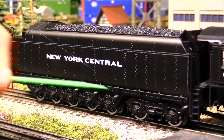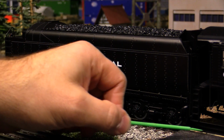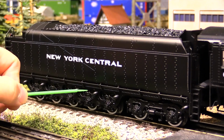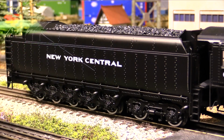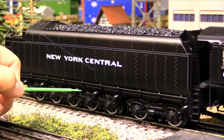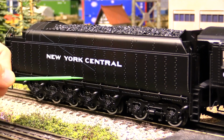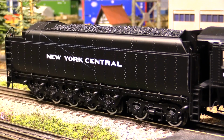What they would do is, in between the rails, they would have a big long pan of water. And then on the tender, there was a scoop mechanism that could be lowered down, and the engine would come by at full speed. They would lower down that scoop and water would be forced up into the tender, and in that way they could take on water without having to stop the engine.